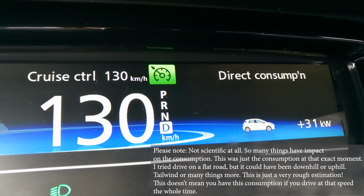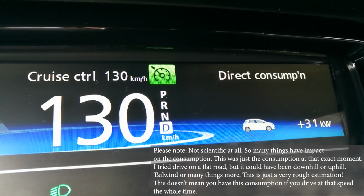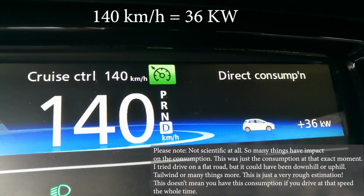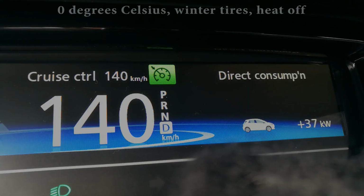I think that's the consumption for 130. 30 kilowatt. That's a lot of power. 36, 35. Pretty straight. Perfect.